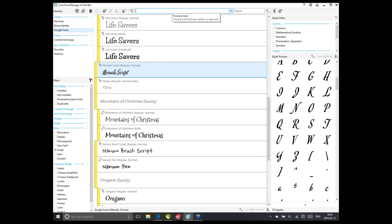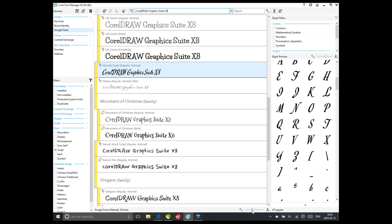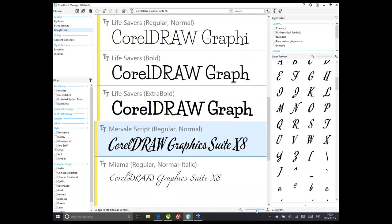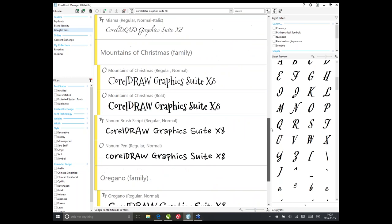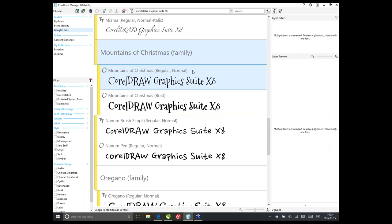Or if I want to start finding the right font based on a string of text that I have, Graphics Suite X8. Here it goes, and it will render for me automatically all of those strings in real time so that I can really choose the font I want to use in my project based on previewing it in real time. Let's say I want to use this family here, these two fonts, this Mountain of Christmas.